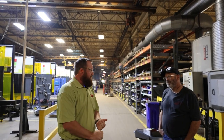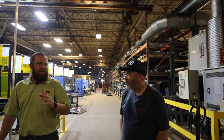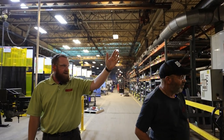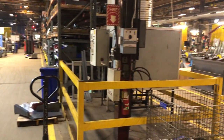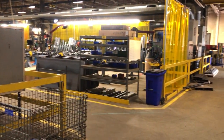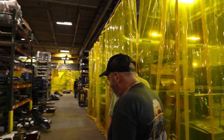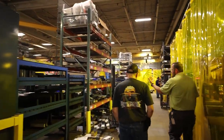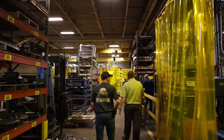Next area we have is a machining center. Part of the machining center is one saw that cuts all of our tubes, which we'll see in a little while when we come down through all these aisles. We can go check out the machining center now, and then I can walk you extensively through all of our welding cells so you can see what welding we have here.